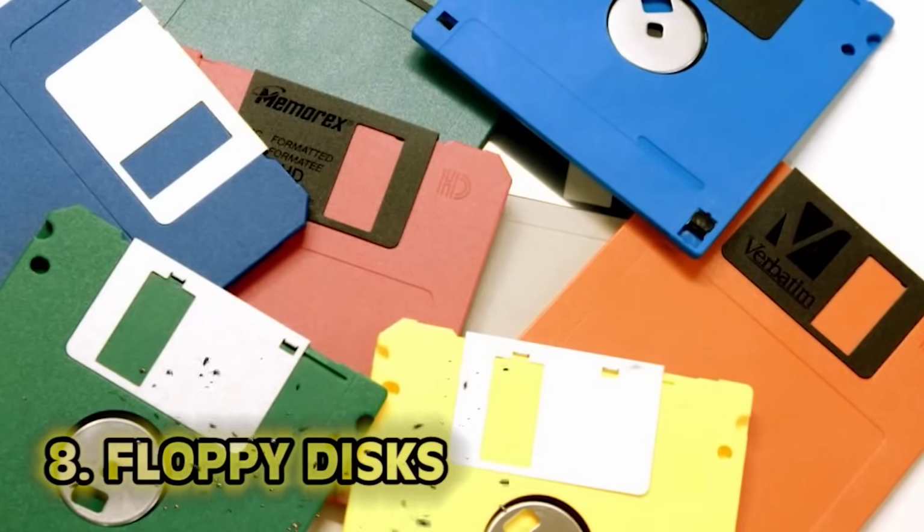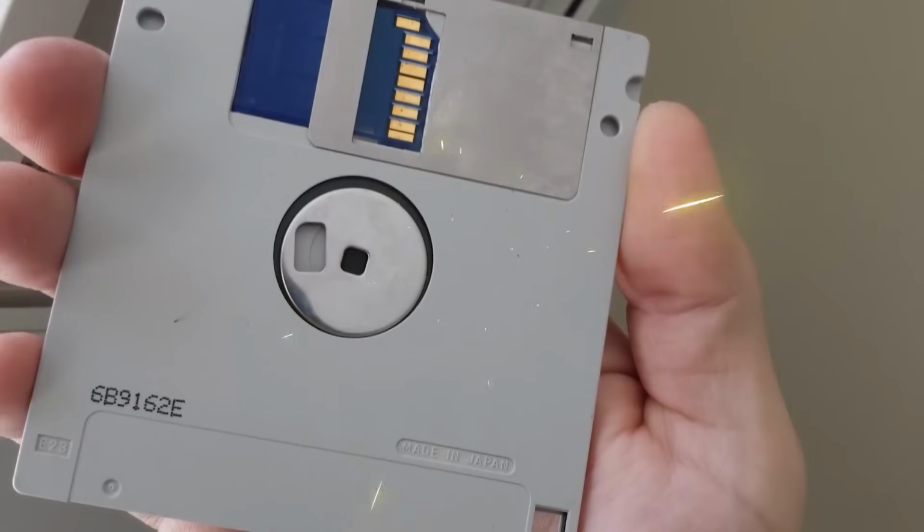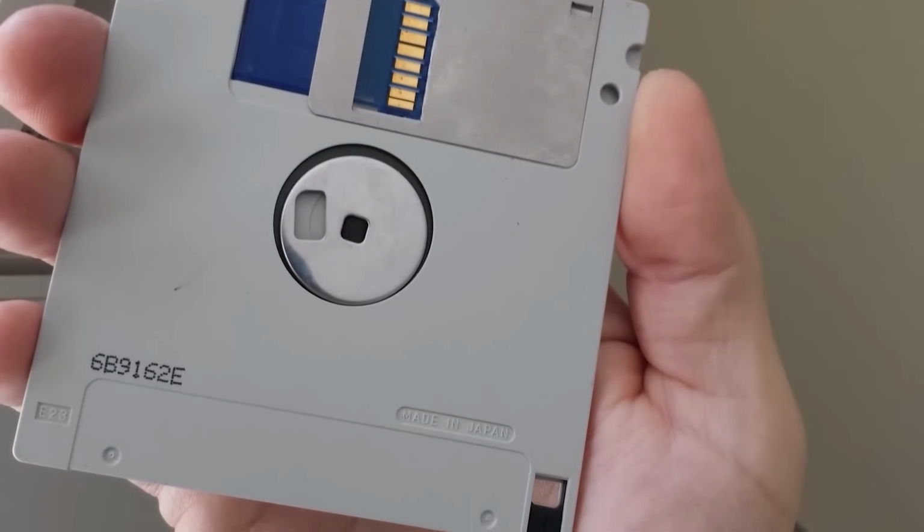Number 8, floppy disks. Going with a lot of tech today, but stuff like this defined the latter half of the century. Why are floppy disks on this list? Well, because it was arguably just as important as the PCs that revolutionized computers. And it's silly to think how storage that small was so useful. Storage on floppy disks varied between models over the years, but for example, one model held 1.44 megabytes.